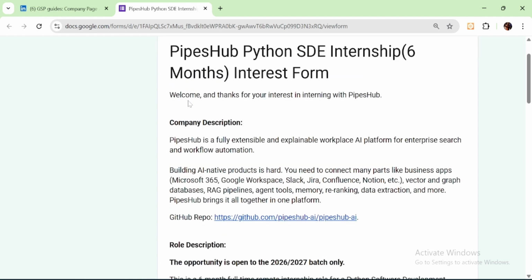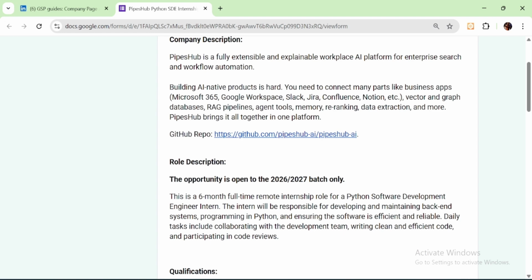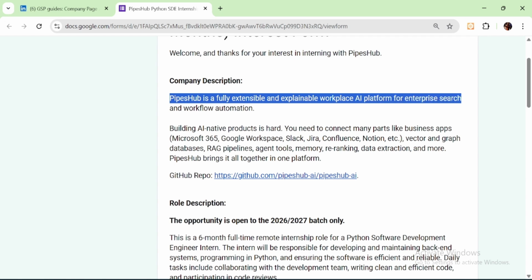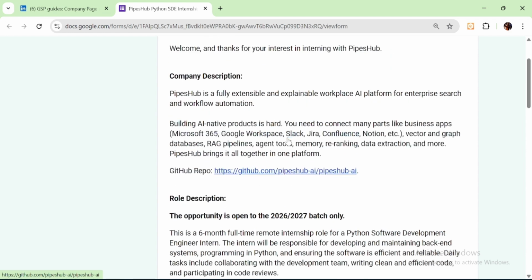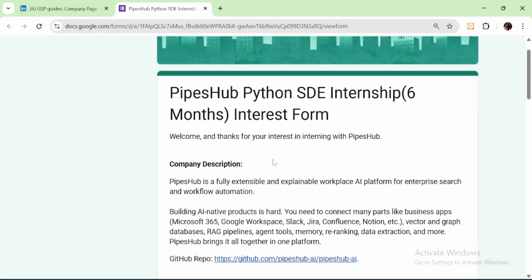You can see all the details mentioned below. You can read the company description. PipesHub is a fully extensible and explainable workplace AI platform for enterprise search and workflow automation. They have also pasted a GitHub repo related to the PipesHub platform where you can see what technology they might work with. If you think this role is for you, you can definitely apply. This is a very good role to start your career as a Python SDE.